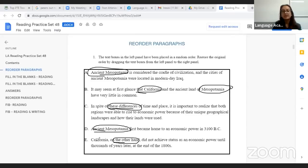So it was pretty easy. I was expecting a good answer. The first sentence is B, in which we are introducing both the things, and it may seem that they both do not have anything in common. And then you start explaining one by one. First, we are explaining Mesopotamia because California has "on the other hand". We cannot start with "on the other hand" before giving the first hand.